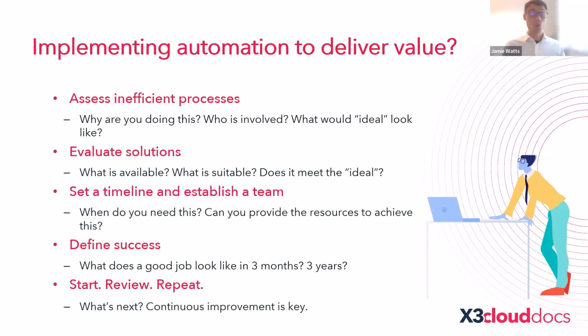Define success. So what does a good job look like in 3 months or 3 years from now? How will you look at this project and say, yes, this has achieved its goals? And then all journeys start with the first step. You've actually got to start, but this journey should never end.